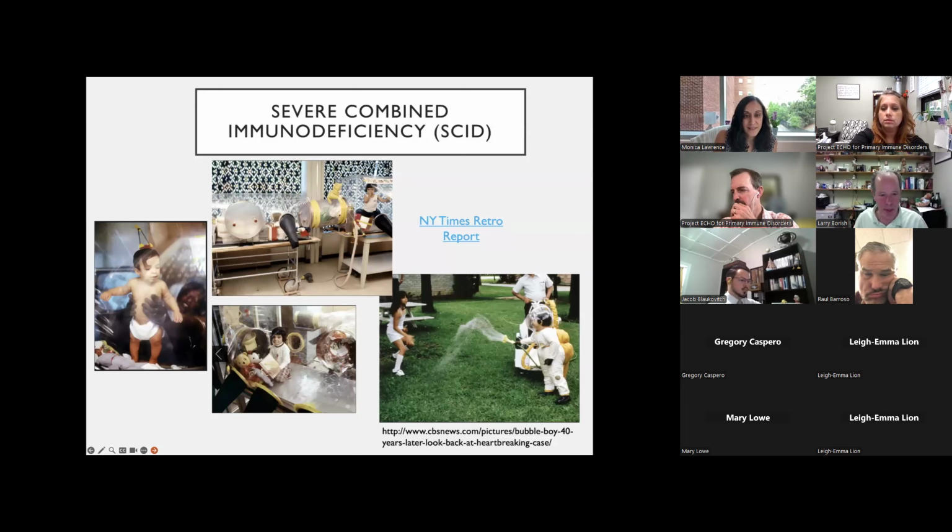What is SCID? So SCID, you might have heard of it colloquially as the bubble boy disease. For those of you who don't know this story, this is actually fairly recent history. And it sounds like something out of a TV show or movie, but it was real life. This is a little boy, David Vetter, who was born with SCID and who they knew he had SCID because he had a sibling who had passed away from it.